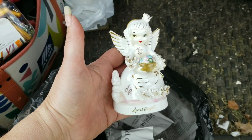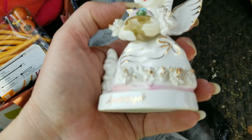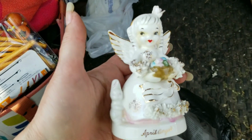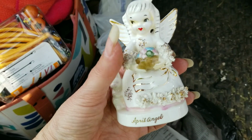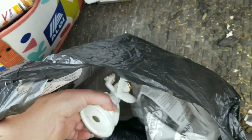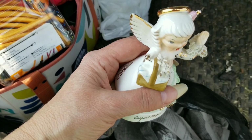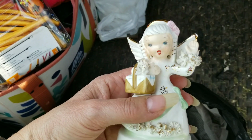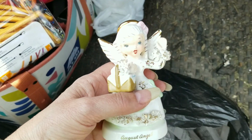Right, I love these angels. These were in good condition. She has a little bit of a yellow face I didn't notice. I'll have to take a peek at her, but she doesn't have anything broken on her. She's an April angel. I believe she's Napco, could be wrong. I have one like her in my own collection. And then I picked her up. She's an August angel. She's really adorable and she's in great condition too. So I was happy to grab those.